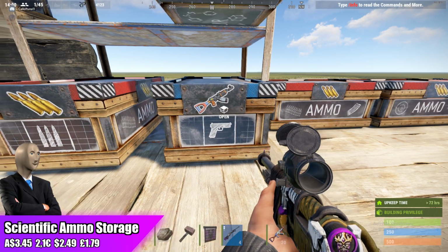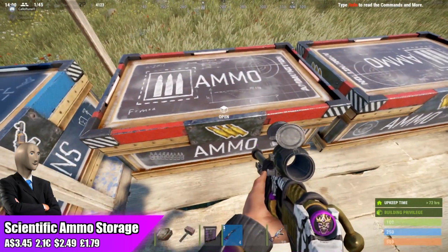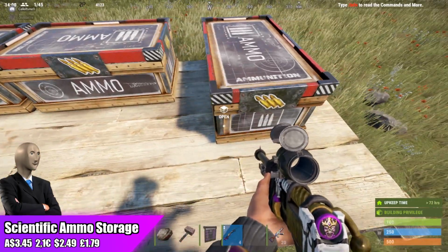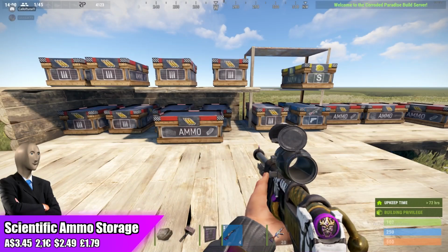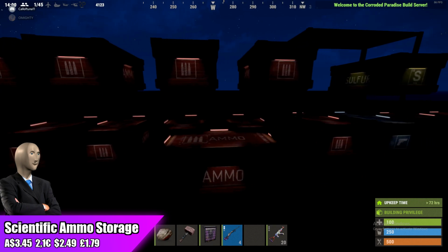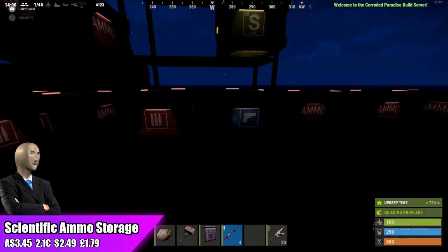So the Sulfur Storage Box is going for $2.26. Didn't actually perform that well. I'm assuming it probably went for $3.45, but I can't remember off the top of my head. And the Scientific Gun Storage Box is going for $4.16, and that is actually going alright on the community market. I'm sure some have sold for a little bit more. I do think the Ammo Storage Box is going to perform more similar to the Gun Storage Box over the Sulfur Storage Box, and will probably be around the $4 mark when it goes to the community market.